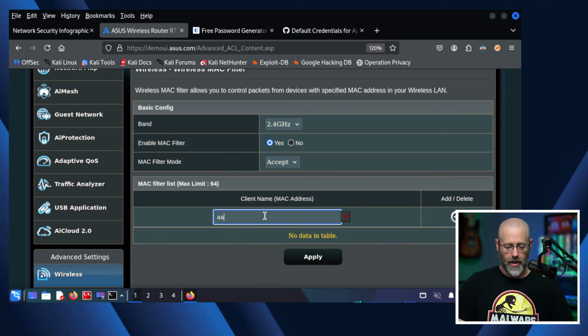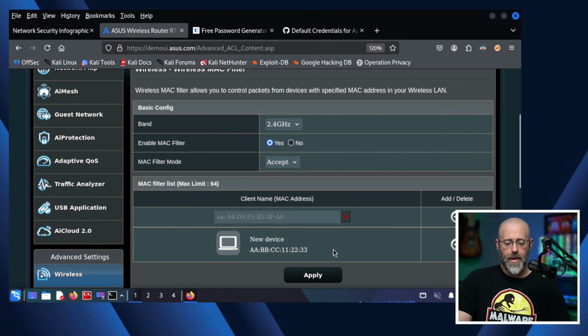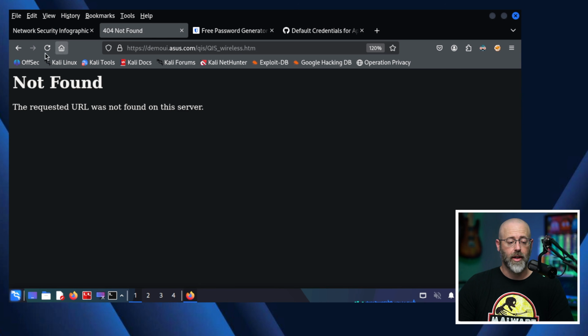AA, BB, CC, 11, 22, 33. There you go. I hit add, and now that MAC address gets accepted. So if that computer, that device, that host tries to connect to our network through the Wi-Fi, it'll be fine. If I change that to reject, they ain't getting anywhere. They're going nowhere real quick. Of course, this is just a simulation, so no big deal.